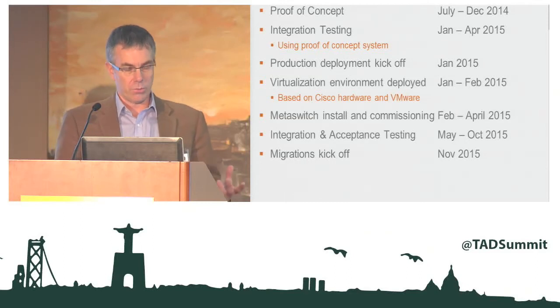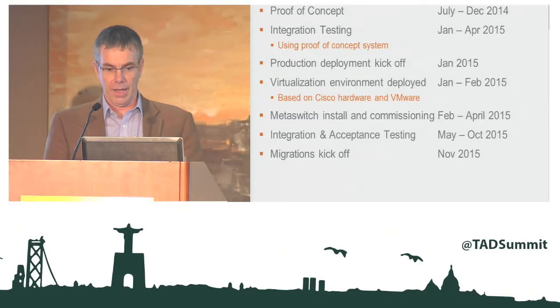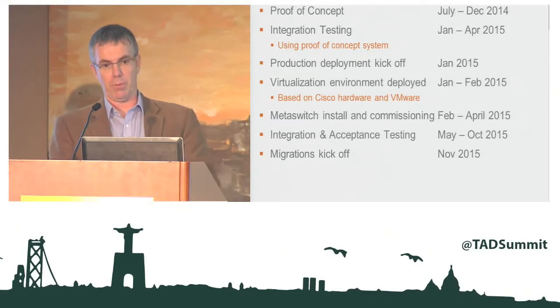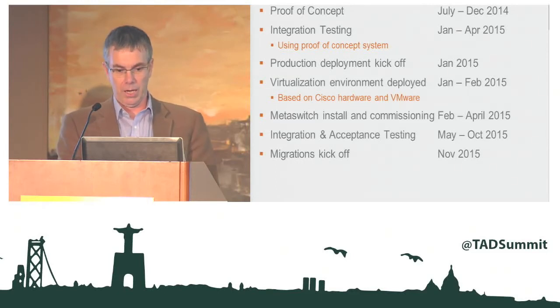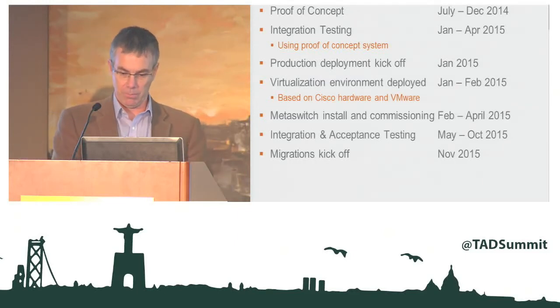We, Metaswitch, then went through a phase of install and commissioning, which lasted through February till April. And then after that, further integration, acceptance testing, verifying the billing, verifying that services match what they got on the network. This is a network transformation, and customers don't expect their network service to change. So it is tricky. And now migrations have just kicked off. In fact, they've just kicked off this week, and the first customers are now up and live on the system. So overall, it's taken about 10 months to get from the point of kicking off the production deployment to migrations, and they're aimed to be complete by Christmas, and the end-of-life platform can then be retired.